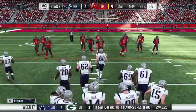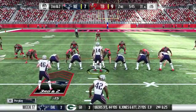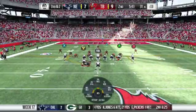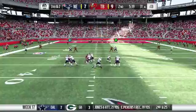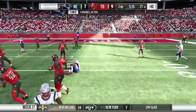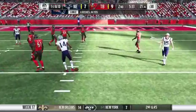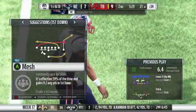New England on 3rd down. Just 1 for 3 thus far. This time they face a 3rd and 2. Looking to throw. Hale. He may try and run for this. And he's going to get this down near the 20-yard line. A 10-yard pickup, and it's enough for a Patriot first down.